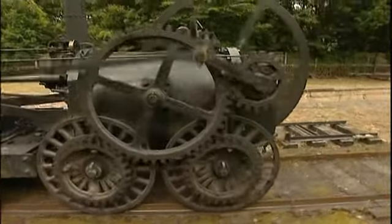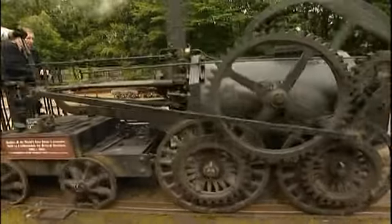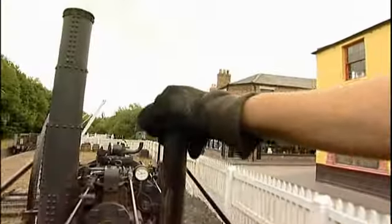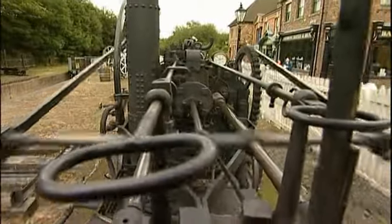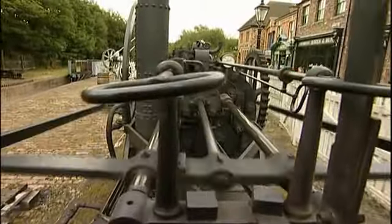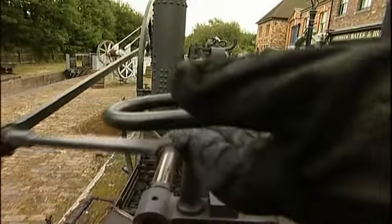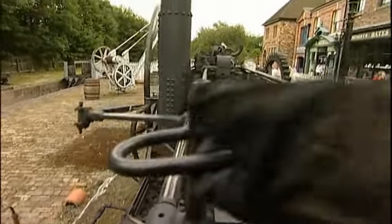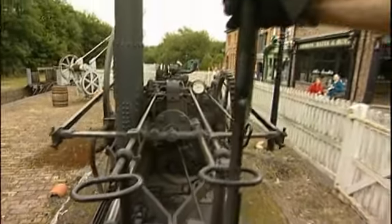The locomotive was cleverly designed to work as a static machine as well as on the move. It's not the easiest thing to drive, and, slight problem, there's no brakes. To stop it, you have to turn off the regulator to cut off the steam, keep an eye on the valve, grab the lever at just the right moment, and put it into reverse.